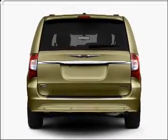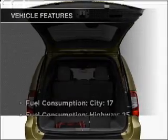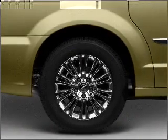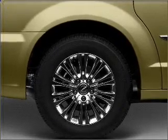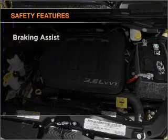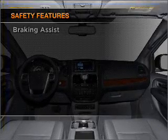The anti-lock braking system will help deliver you safely to your destination. And with these notable features, you won't want to miss out on the opportunity to own this amazing vehicle. Air conditioning, power door locks, power windows, power steering, cruise control, power mirrors, an alarm system, an AM/FM stereo with a CD player.